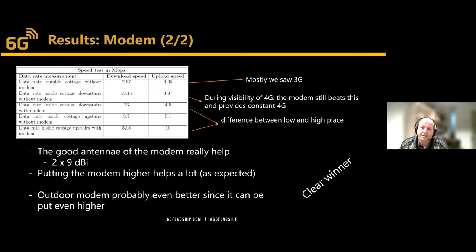Download speed results are here. This is from the cottage. So the first row there is outside the cottage. It was the lowest point where we were. Then we were inside the cottage downstairs, then inside the cottage upstairs, so the highest point. So three different elevations in the place. And you can clearly see that if you go higher, you get better results.